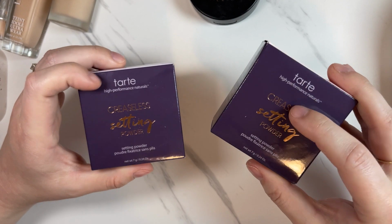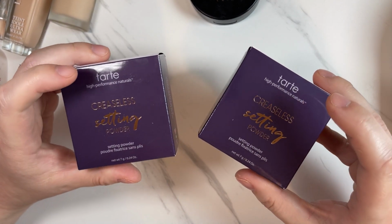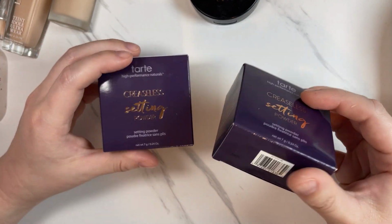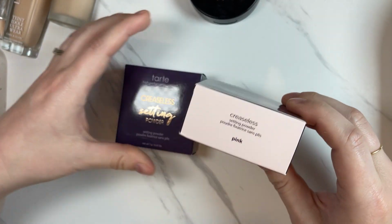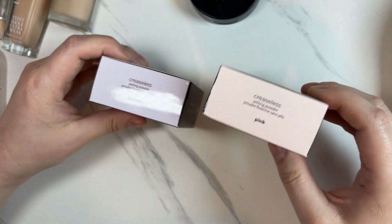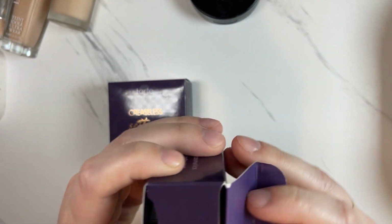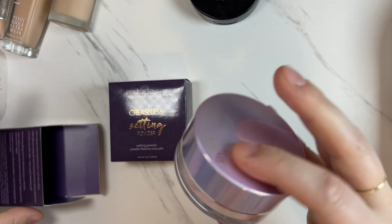But another thing that I picked up at the recommendation of Teresa is Dead. I blame her for this. I will link her channel down below. She is raving about these, and I couldn't decide what color I wanted, so I got both. I got the pink color, and this is the creaseless setting powder. I got pink and lavender. So let's see what they look like.